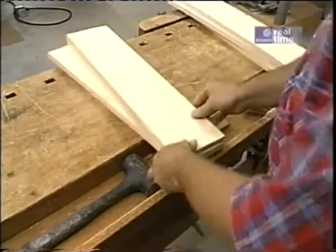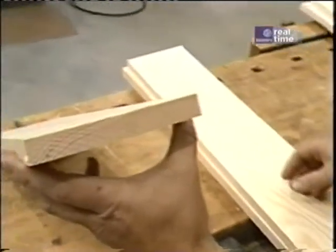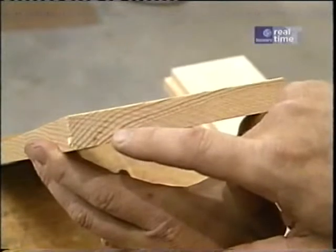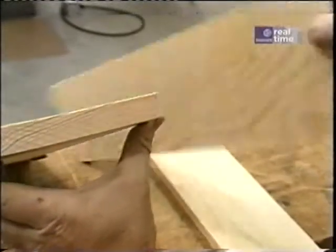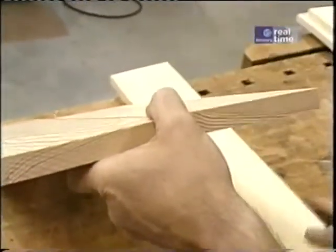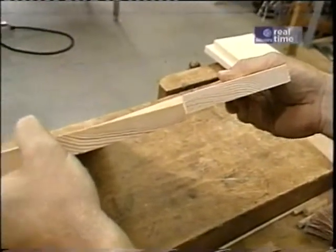Next thing I want to do is orient the boards to each other. And to help minimize cupping in the finished panel, the first thing I look at is the growth rings on the end of each board. This one is curving up. And this one is also curving up. So I'm going to flip it around so that they actually alternate up, down. And looking at this third board, that one is curving up, so we're OK.